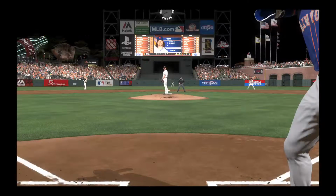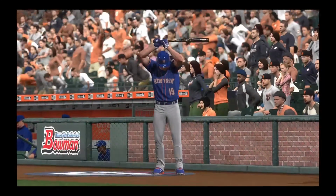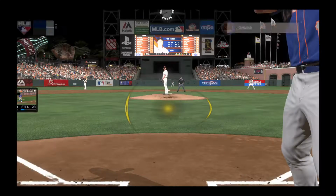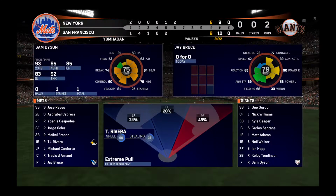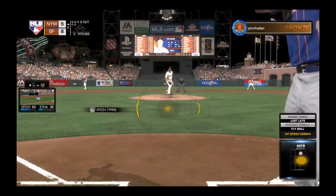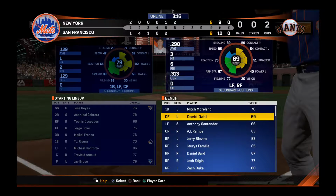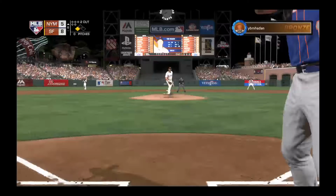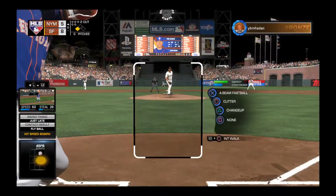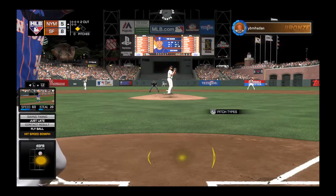Ready for another chance, Jacob DeGrom, and he's likely just trying to put one in play here. Josh Osich is going to get the call, now pitching for the Giants, number 61. Number 54 will be charged with the job of getting that guy home as he'll pinch hit with 2 gone and a runner at 3rd.